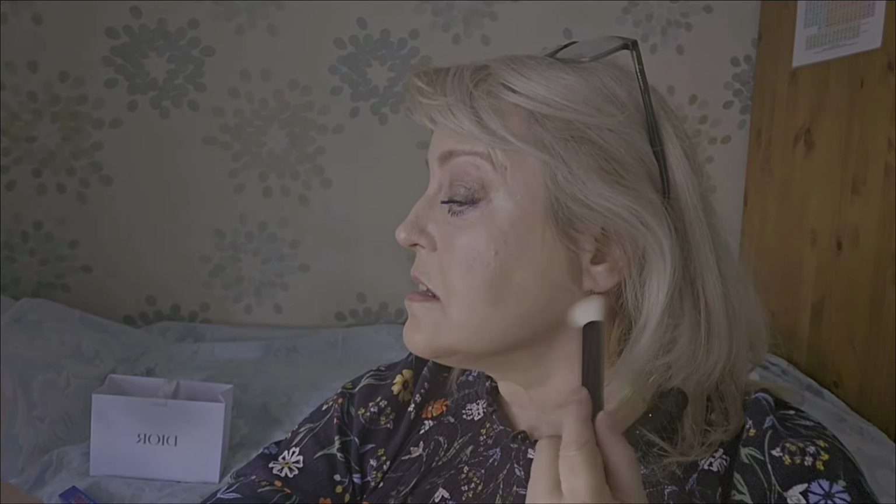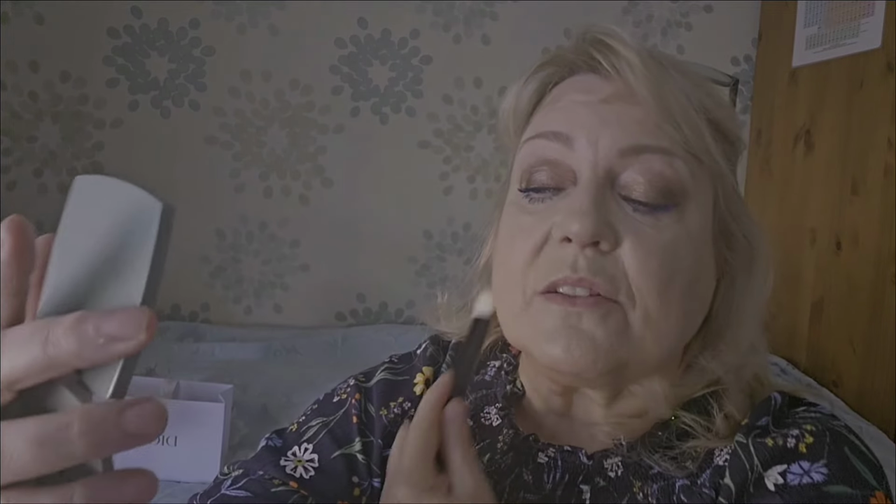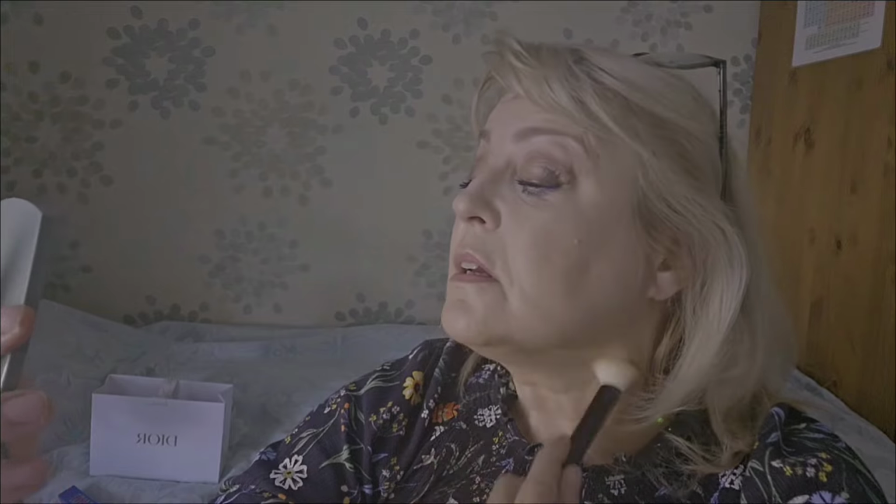So yeah, see there, and then let me just get under my chin there. Blend that right out. Oh yeah, it's blending out lovely, which is great because if you do go a bit heavy-handed, you're probably going to be okay at getting it blended out so it doesn't look so obvious. Just take that down my neck a little bit. So there we go. Yeah, that's fine. I like the look of that. And then this side.